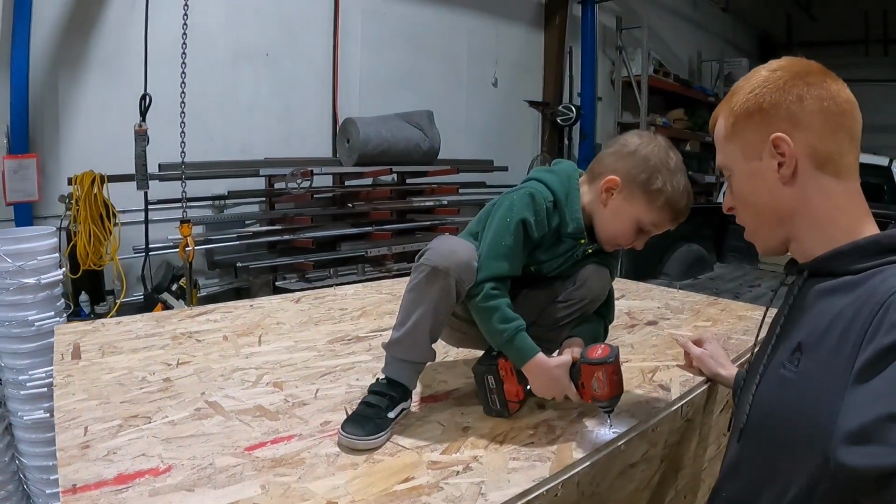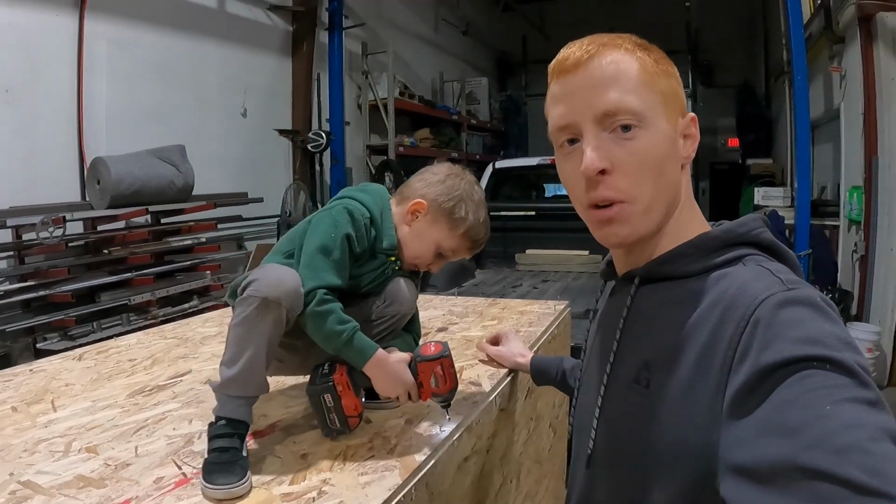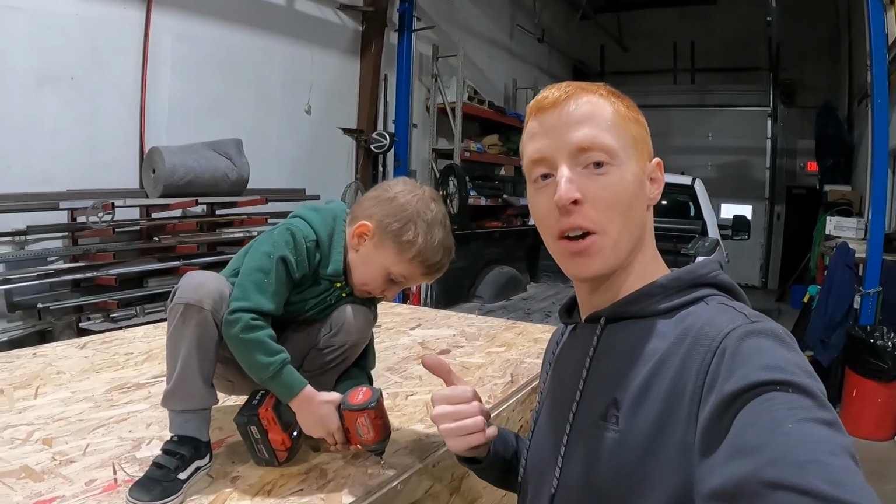What's this big crate for? Oh, for the farm show. For the farm show. Guess what, guys? We got another back-to-back double hitter. And Russell here is helping me get prepared.